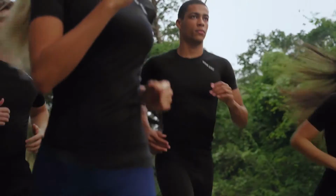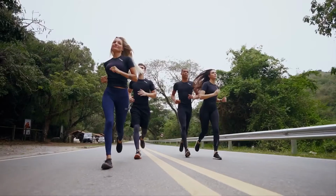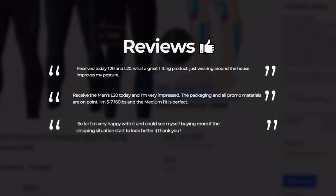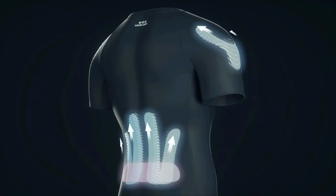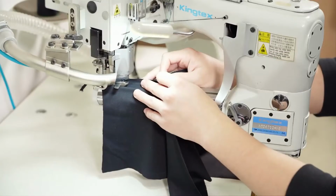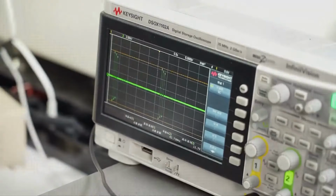We are Wavewear. We started with the mission to create workout gear that offers the proper protection that everyone deserves. Back in 2019, we launched our first Kickstarter project, compression wear with integrated kinesiology taping. Now, we're back. Not to make workouts safer, but to make it more fun.